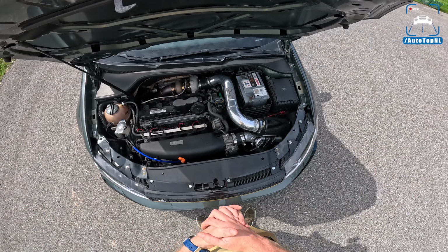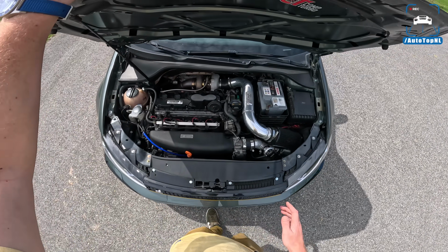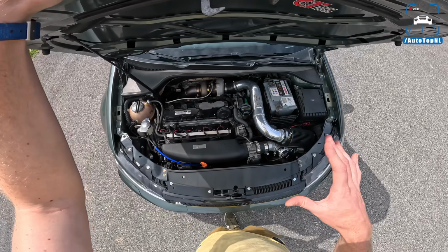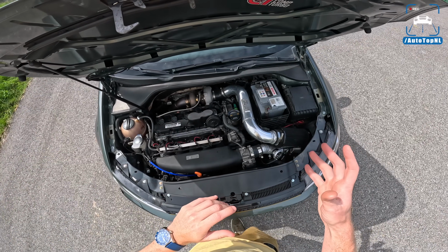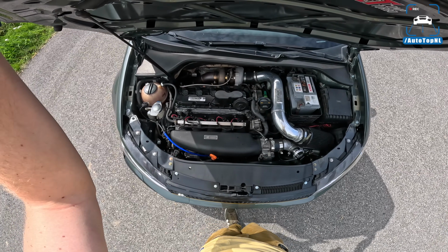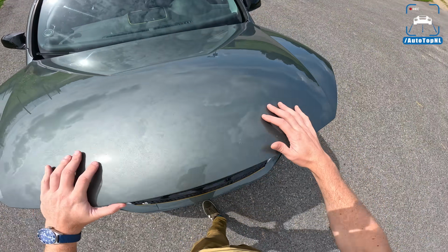It also has a Golf 6R crankshaft and a Golf 6R fuel pump that has been tuned to stage 2. Like it's got a forged pump or something like that. So yeah, it's a very powerful fuel pump. But this engine is a really cool one.